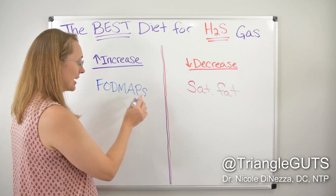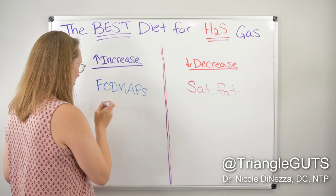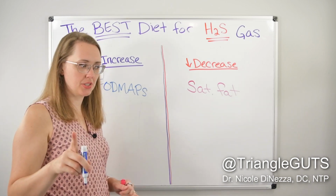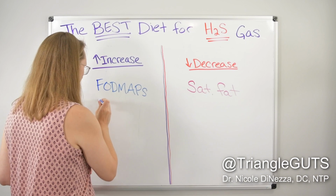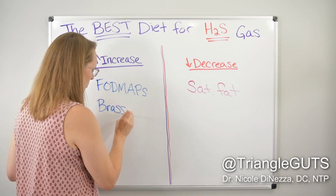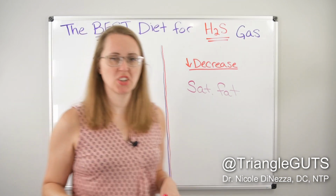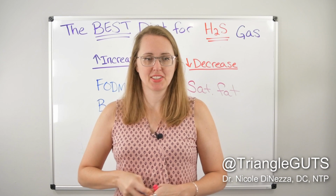But FODMAPs in the diet will lower hydrogen sulfide producers, and also brassica, which I don't know how to spell, so this might be embarrassing. Let's see. I feel like there's 2 S's. If it's wrong, don't judge me. Brassica vegetables.